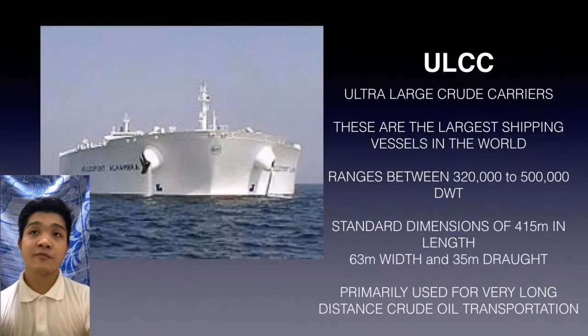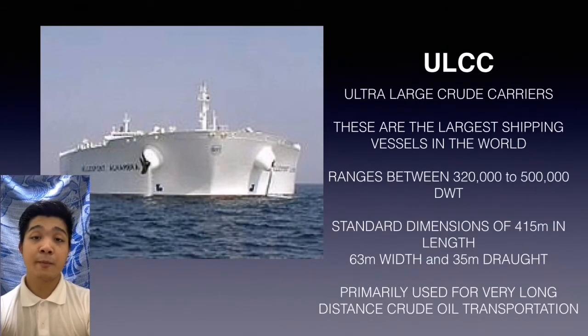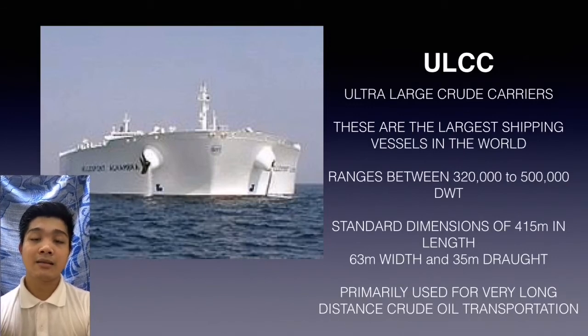You might be thinking na yung VLCC kanina, yung very large crude carrier, ang pinakamalaki. But no, because the next vessel that we have is larger than the VLCC. And this is the ULCC, or the Ultra Large Crude Carrier. So this is a crude carrier, meaning this is also a tanker vessel. And kung kanina yung VLCC, ang kanyang deadweight ay 180 to 320,000 deadweight, ito namang ating ULCC ay mayroong 320,000 to 500,000 deadweight tonnage. Okay, and then for the dimension of the ship, the length of this ULCC is 415 meters sa haba, at ang lapad naman nito ay 63 meters.